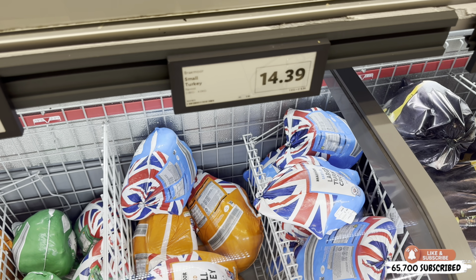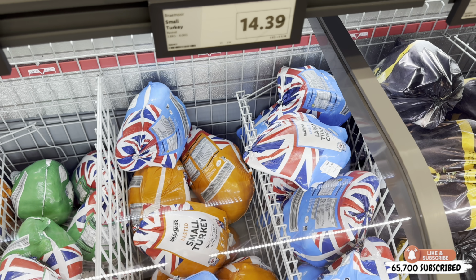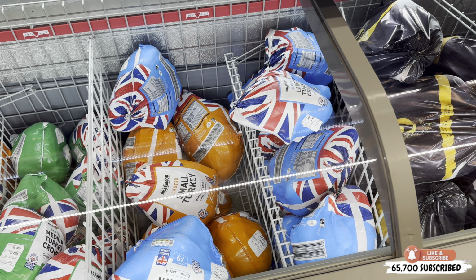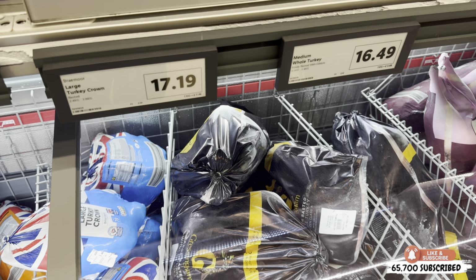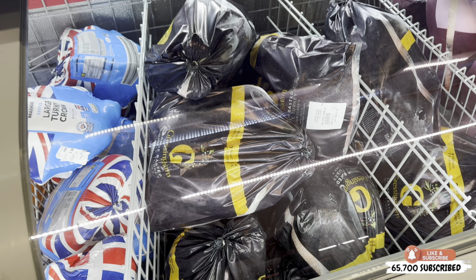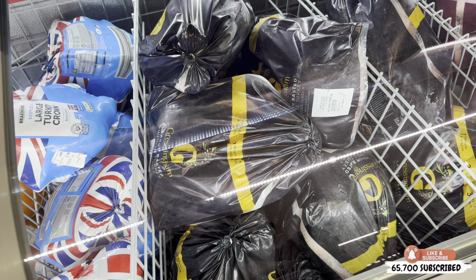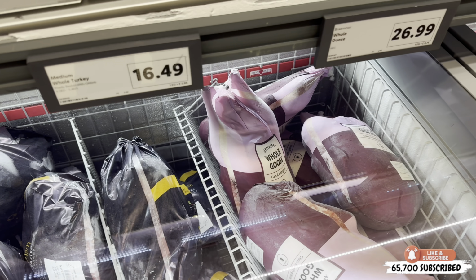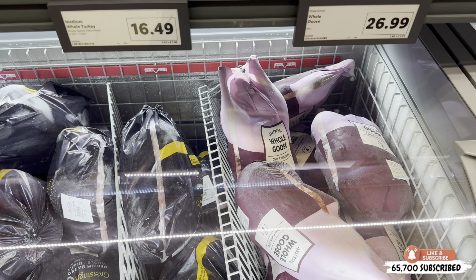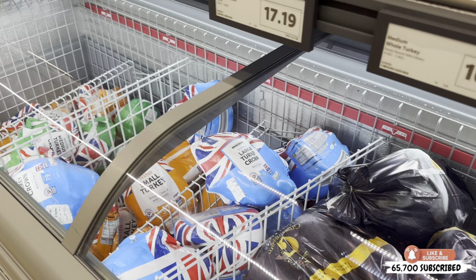After that, they moved into whole turkeys. The small whole turkey, which was about 2 kilo, was £14.39. Then the medium whole turkeys were up to about 3 kilos, was £17.19, and they even had a whole turkey going up to 4 kilos for £16.49, which is a brilliant price. And if you don't fancy a turkey at all, they had a whole goose for £26.99.